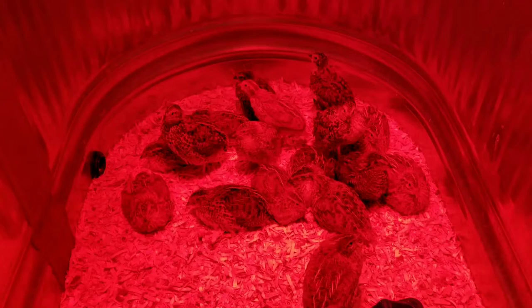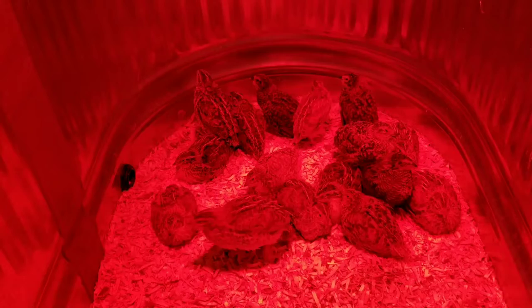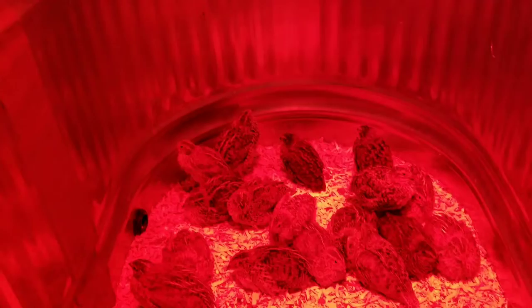So, there are 17 Coturnix quails in here. I got them from my Shire farm, family farm. Well, actually, I bought them from a local breeder here where I live, but he got them from my Shire farm. It was so cool. I was really surprised. Oh my gosh, that's really cool. I love their setup. I love their farm. I love everything they have to do with quails. It's absolutely amazing. But these are the quails I got.